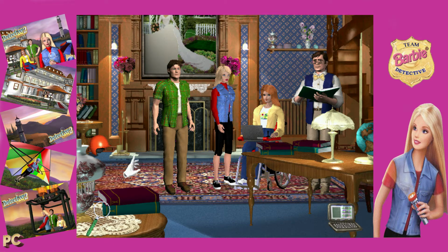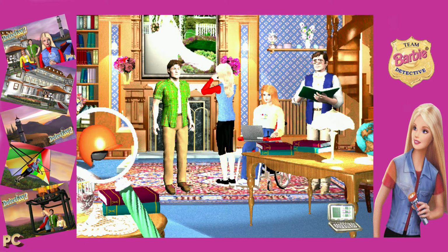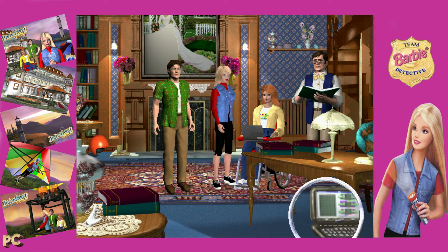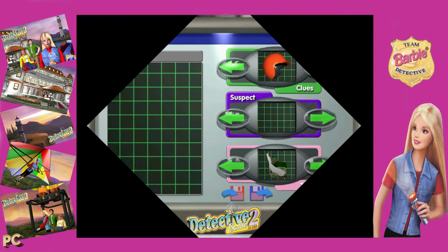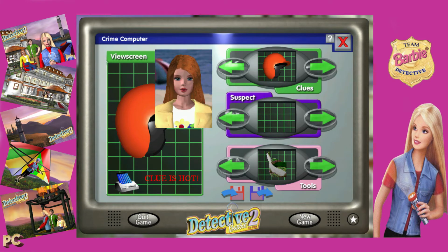Have you ever seen such a pretty hotel? You'll need a photo of this clue so Becky can run it through the crime computer. The crime computer. What? To examine. Look at this cool helmet. It's definitely a safety helmet. Maybe for some kind of sport. It's my guess that this is a safety helmet for some kind of sport. My analysis says that its shape is perfect for getting lots of speed in the wind.